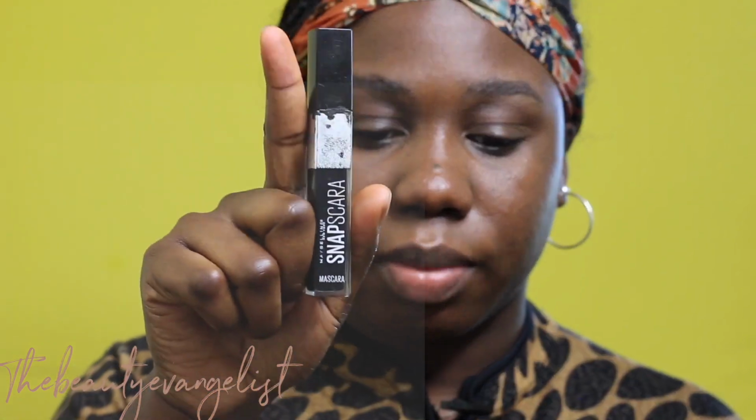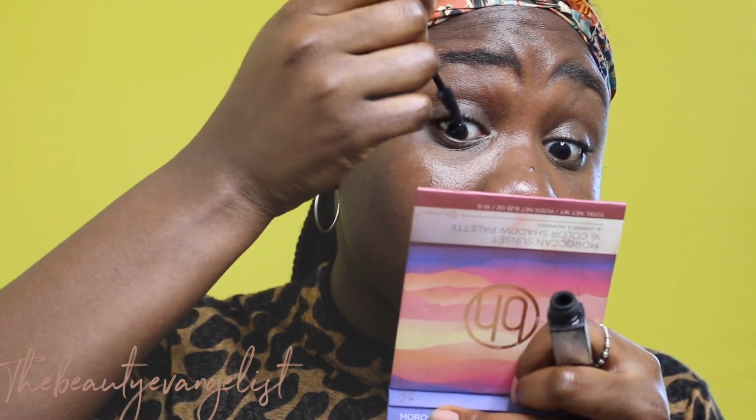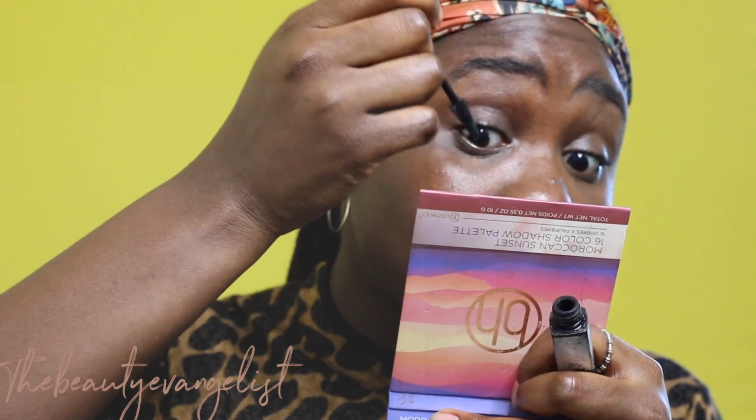I'm gonna be using my Maybelline Snapscara mascara. If you have brown mascara, that would be preferable, but I don't have brown mascara right now, so I'm just gonna pop a little bit of this one on my eyelashes. So you guys can see I only used a little bit of mascara. You can't really tell the difference. I just wanted to make my lashes pop a little bit.